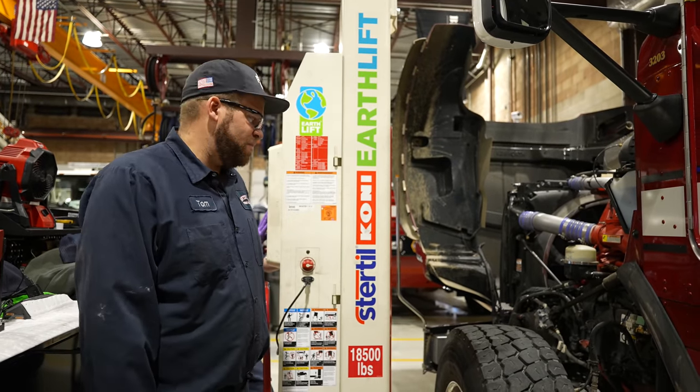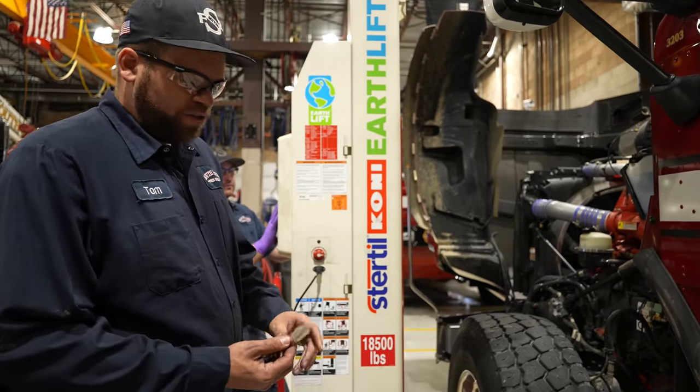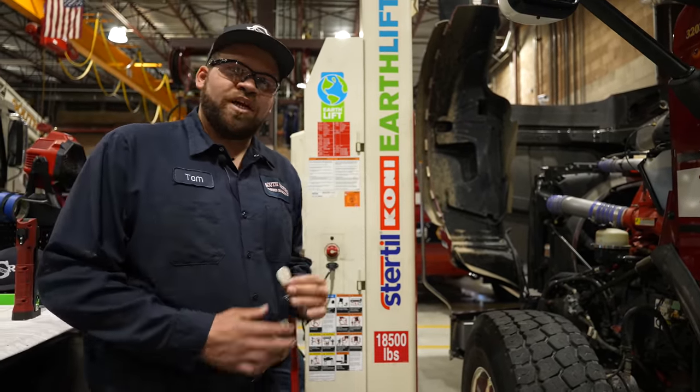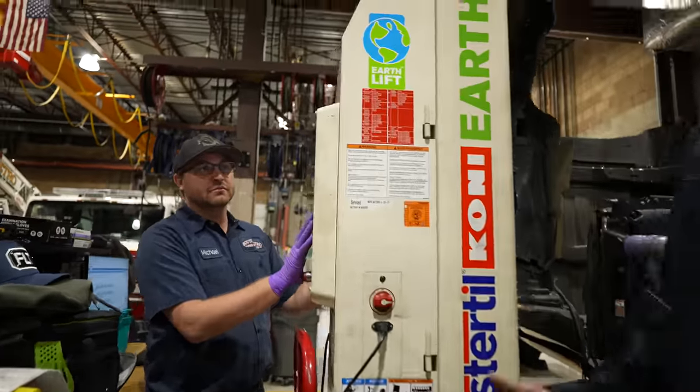It's pretty impressive. And we actually have six of these on this truck. It takes this little chip. And you go around and you actually connect each one of these lifts together via Bluetooth. And basically, you can lift it with a touch of a button.